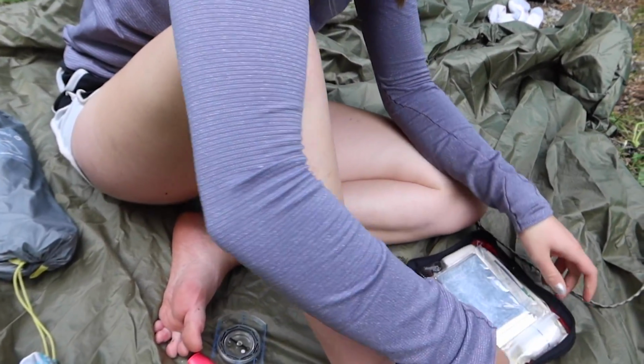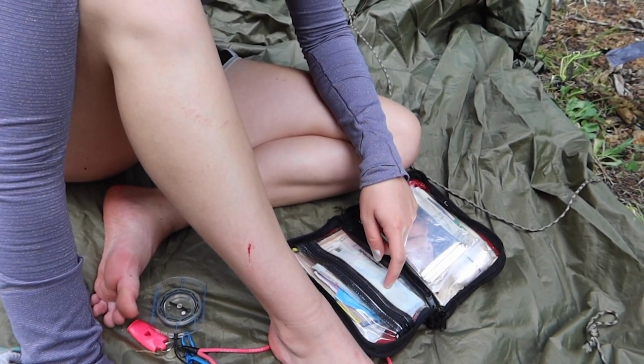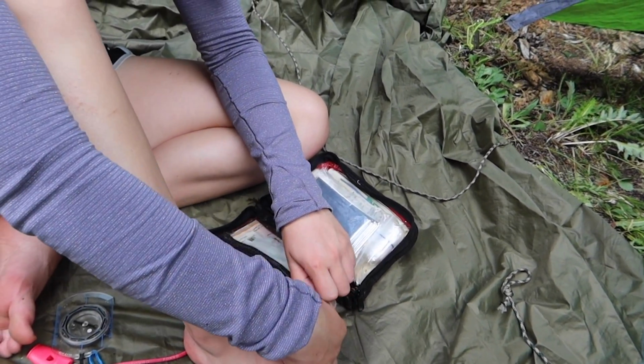Put a band-aid over it so nothing else, you can't spray anything else on it. I think it'll be good. Yeah, I think they'll be good. Yep.